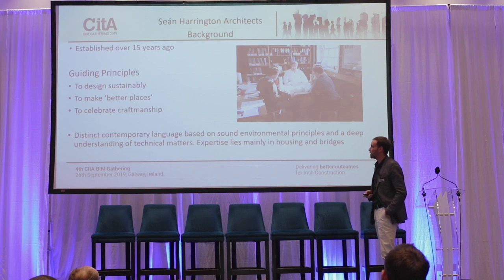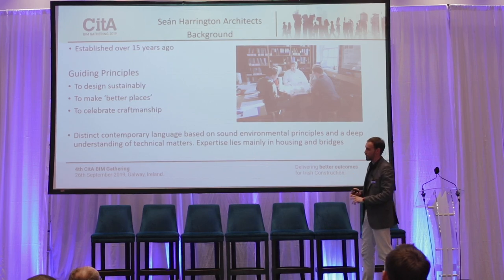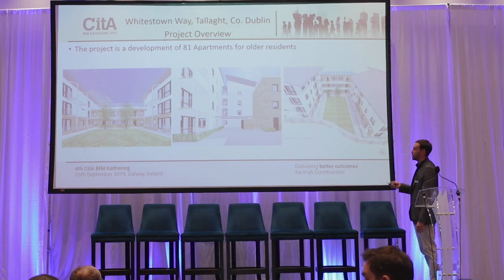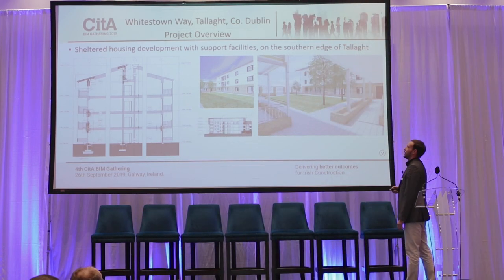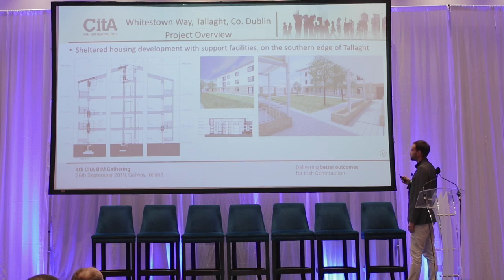Sean Harrington Architects have been around for a while now. Their driving principles are sustainable design, placemaking, and craftsmanship. So this is the project. It's a development of 81 apartments for older residents in the southern side of Tallaght near Dublin. And it's a sheltered housing development, having support facilities for elderly residents.